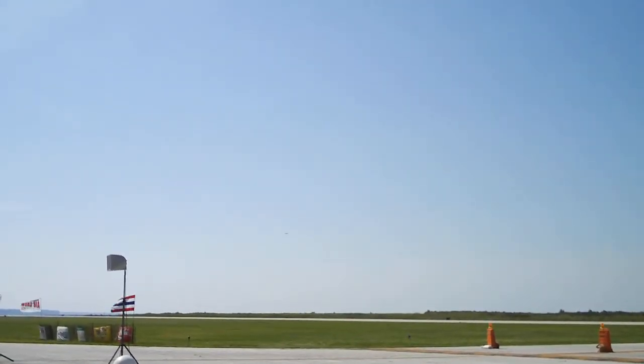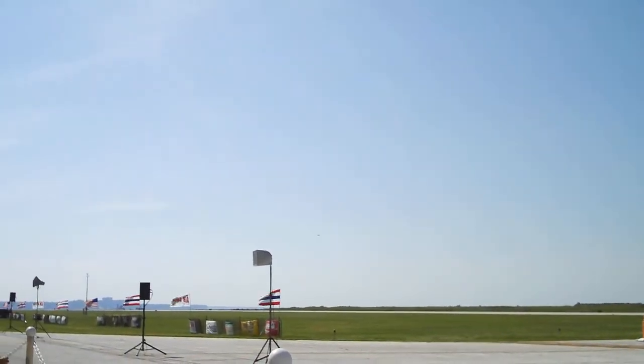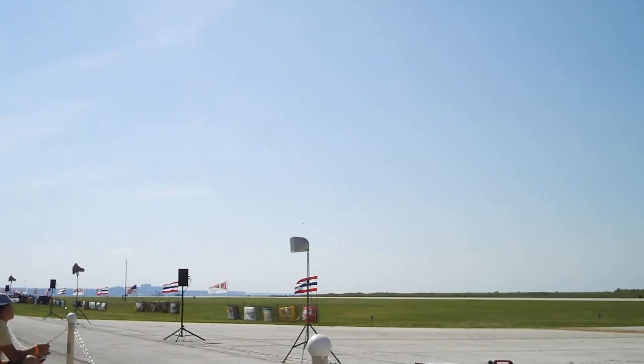I can't see on this tiny screen. Maybe for the people watching in 720p at home, you'll be able to see this. I'm just tracking based on what my eye tells me.